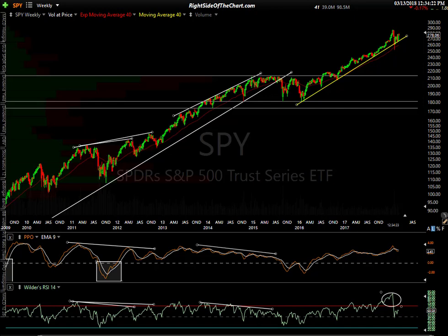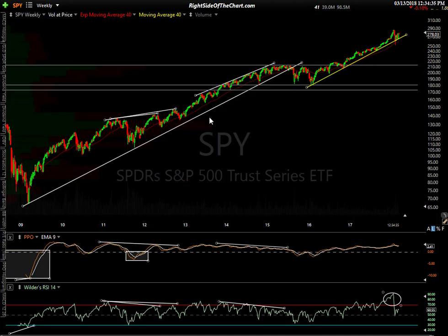I wanted to do just a brief update on the markets. For those of you who haven't followed or seen any of my recent market analysis, we'll just start out with the bigger picture real quick. And the bigger picture is this. This is a 10-year weekly chart, so these are weekly candles of the SPY, the S&P 500 tracking ETF.